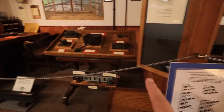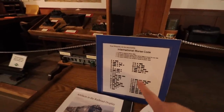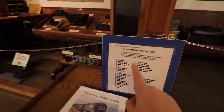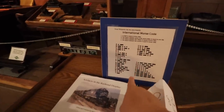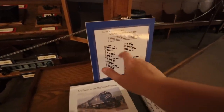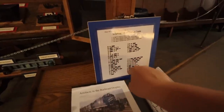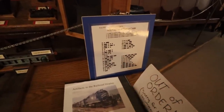So right beyond that, they have this, which tells you about international Morse code, and the dashes and the dots create various letters and also numbers. And so if you needed to contact somebody or send a message, this is how you would do it, because they didn't have the ability to just send an email. So you would have to do it through this, and there were no typos. Typos were a big no-no, so you had to actually know what you were doing.